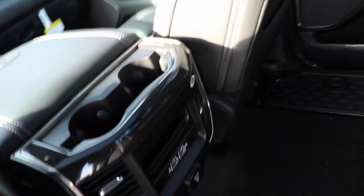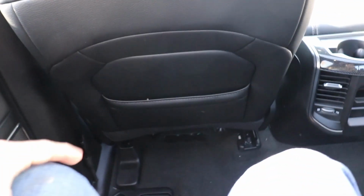Getting up and in is very easy with this grab handle, and we're in. The seat is leaned back a little bit, but with it where it would be if I was driving, I'd say I easily have 10 inches to 12 inches of legroom before my knees hit.